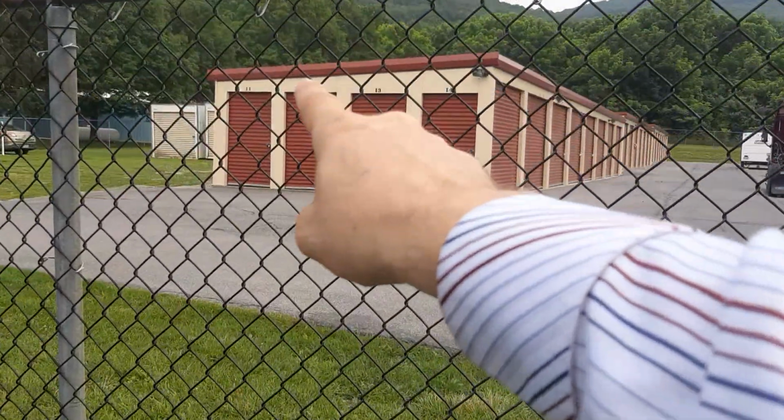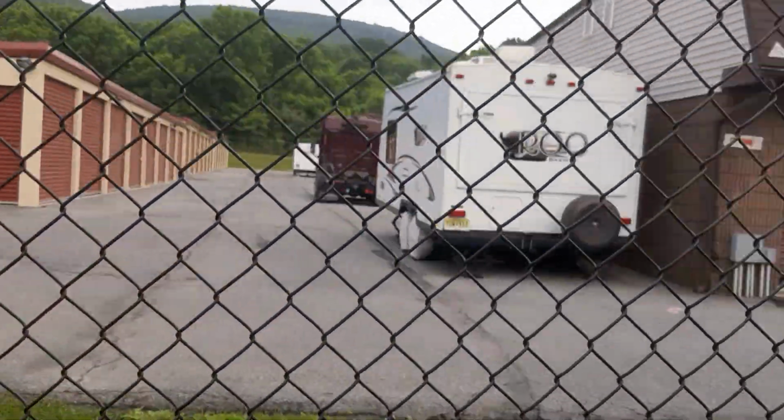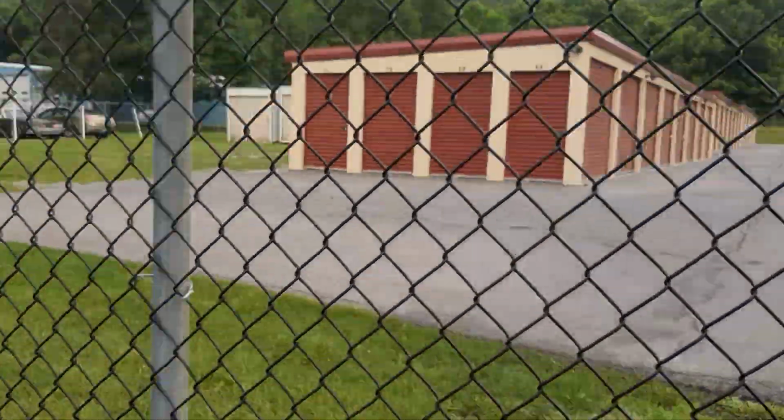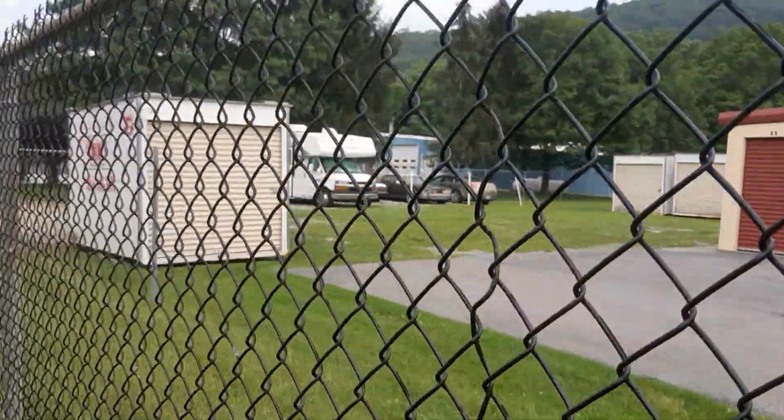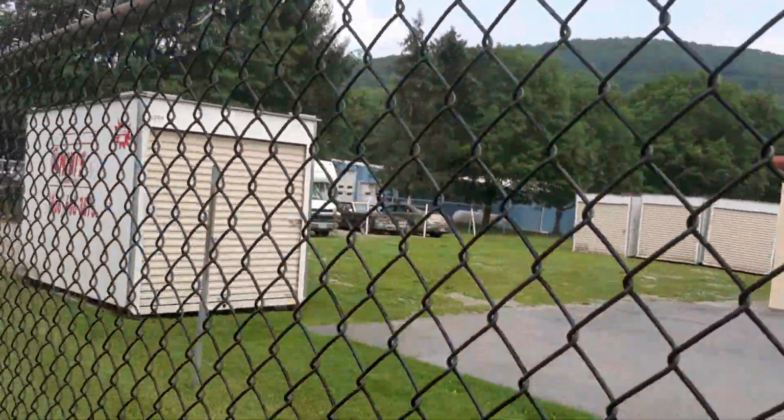How much is one unit like this? You see units 11, 12, 13, 14. How much is an RV, big like this? How much is one old Cadillac? How much is one regular car?